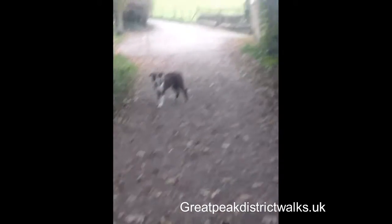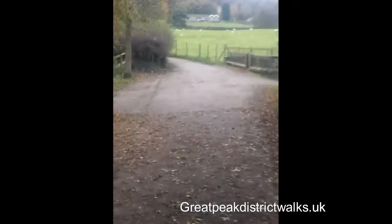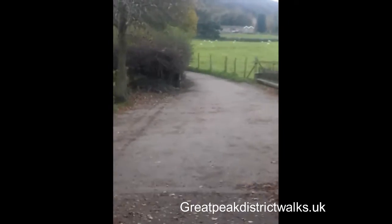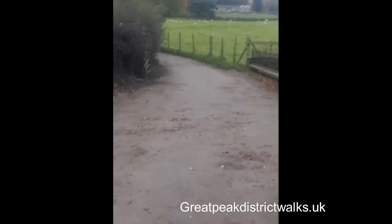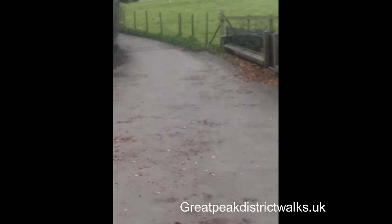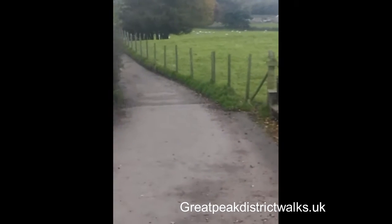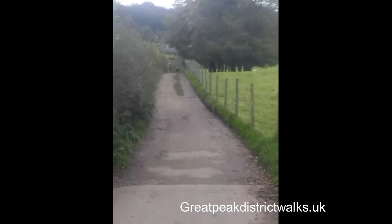Okay, car reversed. We're now going to go all the way around here, basically the same track as in walk number 2, and you pass these houses, and then the walk will take you all the way up this little track here, all the way up to Kerridge, and I'll see you at the top.